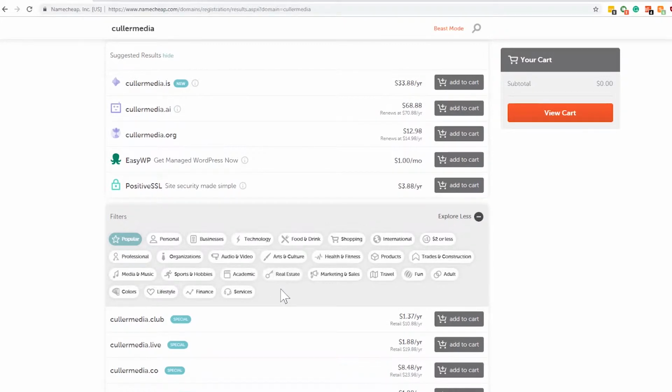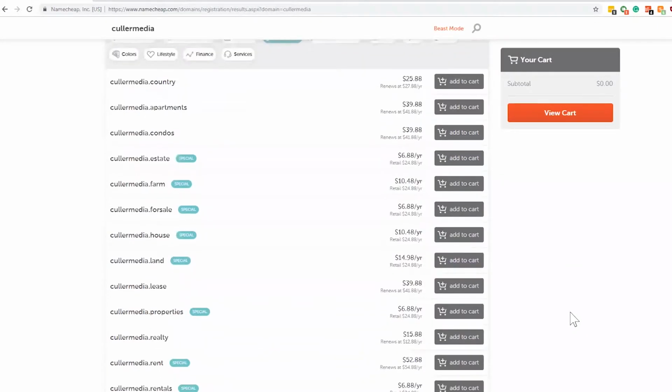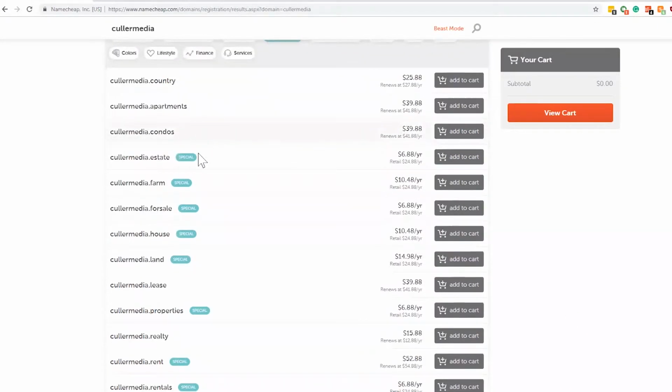So for instance, let's do, let me see here. What was one that I was actually looking at? There was a real estate one I thought somewhere in here. Oh, real estate. There we go. So I'm going to click on real estate just because I deal with a lot of real estate investors. So colormedia.com, .apartments, .condo, .estate, .for sale. So if you're a real estate investor, these are things you got to think about.